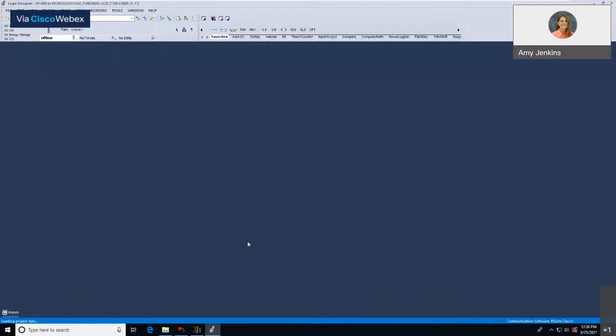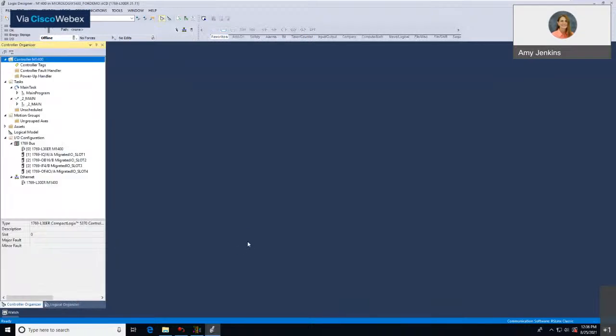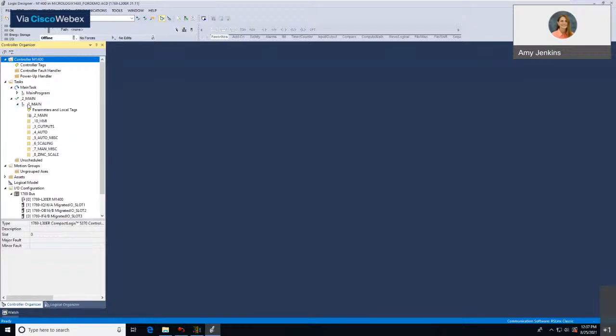All right, so we have the project open. And under the controller organizer, you can see my IO configuration. Here's my IO modules. And here it created a continuous task and an event task. And if I click on the program, the routines are all under the event tasks.